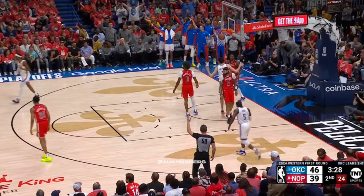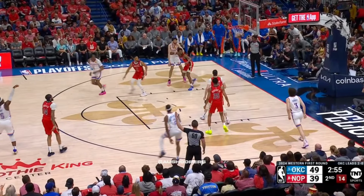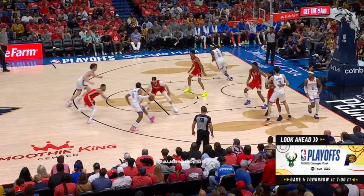Three. Good. Wow. Dort is right. You can't put a body on Dort right now. What? Dort three. What? Good. No way. Dort. Giddey with 7 points and 6 rebounds and 5 assists. He's filling every category in the first half.